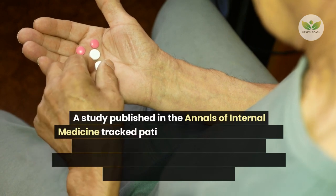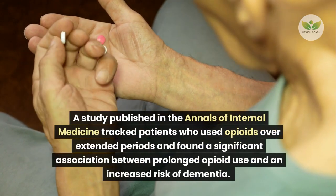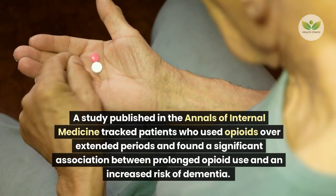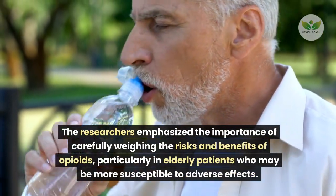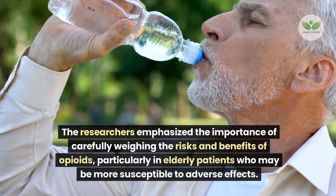A study published in the Annals of Internal Medicine tracked patients who used opioids over extended periods and found a significant association between prolonged opioid use and an increased risk of dementia. The researchers emphasized the importance of carefully weighing the risks and benefits of opioids, particularly in elderly patients who may be more susceptible to adverse effects.